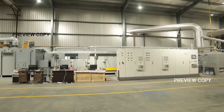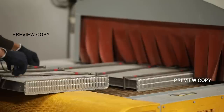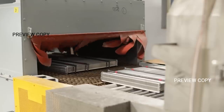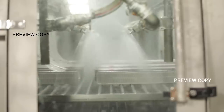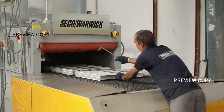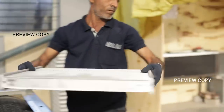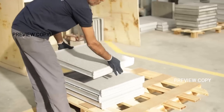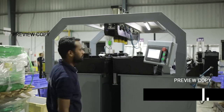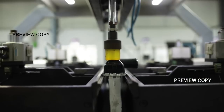NBR is proud to use Seco Warwick cap furnace. Seco Warwick is a Polish company world known for making quality cap furnace. The braze quality and bond of NBR product are the best in the business because of the high temperature uniformity maintained while brazing is done. NBR uses automatic clinching machines, which is used to clinch the tank with the core.